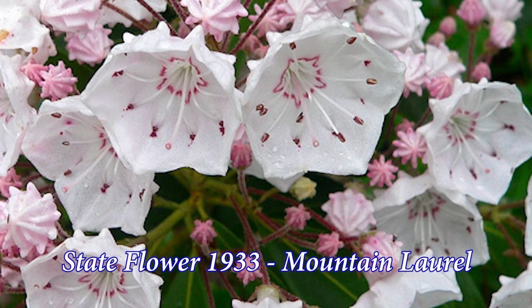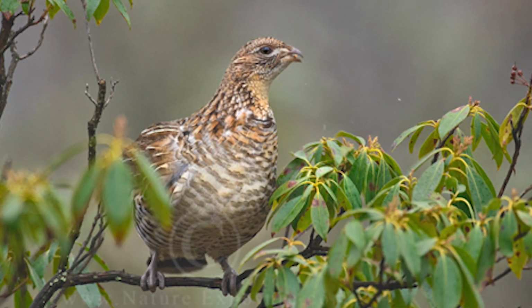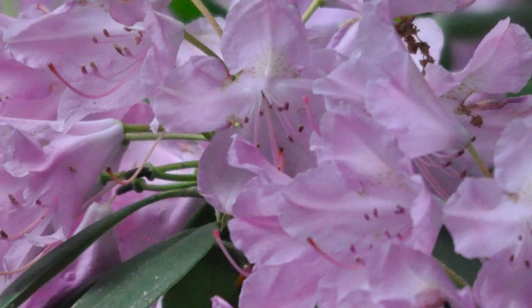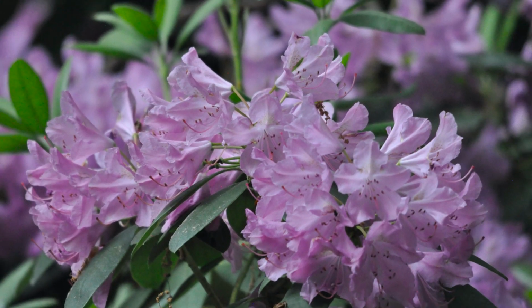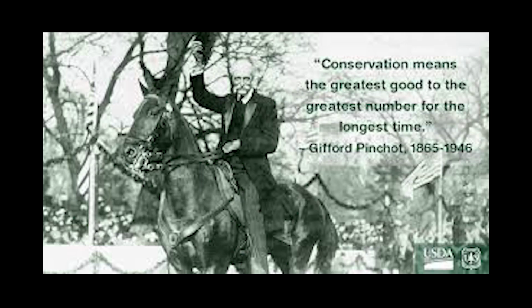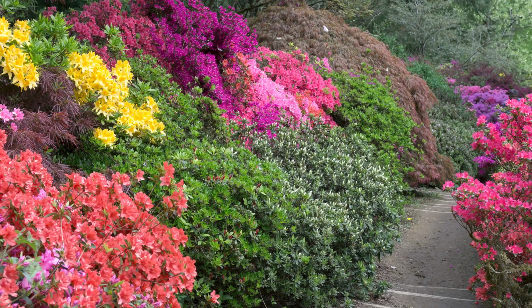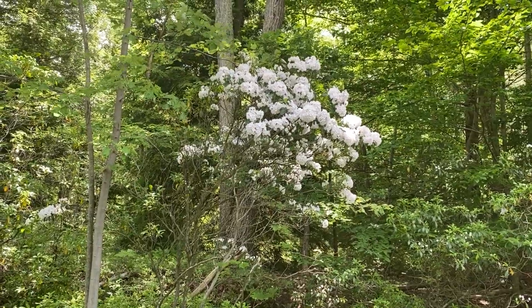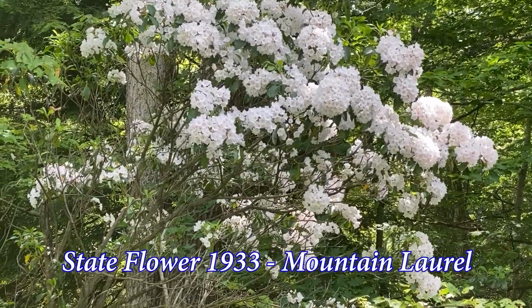Same as the hemlock tree, the state flower, the mountain laurel, provides benefit to the ruffed grouse. During years of poor mast production, grouse survived the winter on a diet of mountain laurel. As warm weather arrives, about mid-June, Pennsylvania mountainsides come alive with the laurel's blazing pink flowers. But if it was up to former Milford resident and Pennsylvania governor Gifford Pinchot, the azalea would be the state flower. However, as the story goes, Pinchot's wife and the Pennsylvania House and Senate preferred the mountain laurel, and on May 5, 1933, the mountain laurel was designated the state flower.